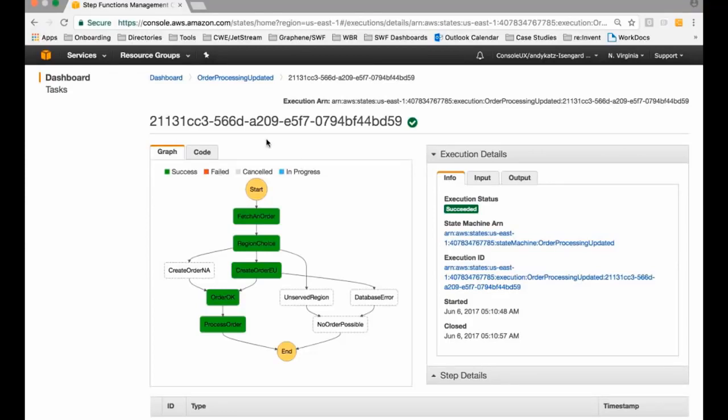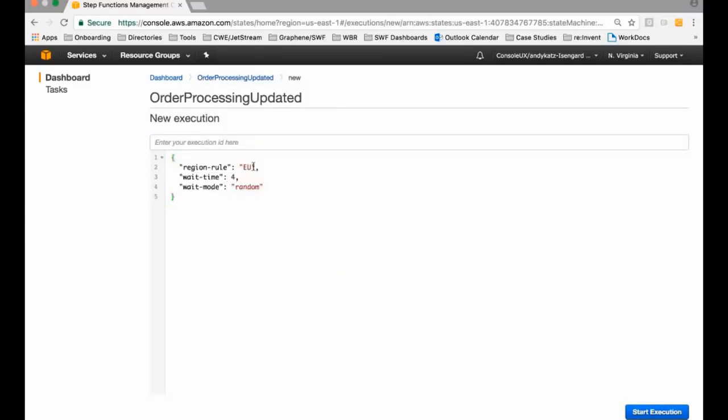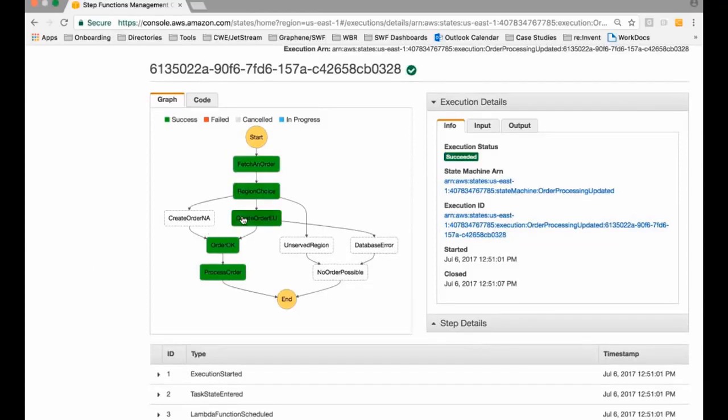So let's run one of these. Say new execution. In this case, I have to put in special information. I'll say that we're ordering from the EU. We're willing to wait 4 seconds for that order, and we'll randomize it, and we'll see whether we succeed or fail. So in this case, we start, the Lambda function fetches an order, specifies the EU, creates the order successfully, processes the order, and exits.